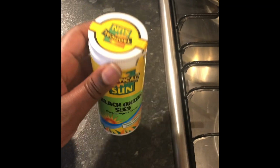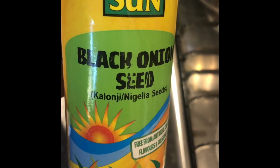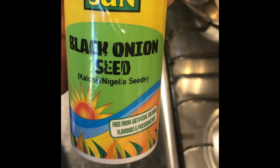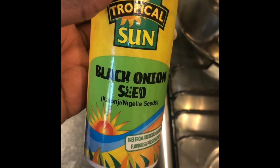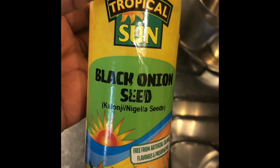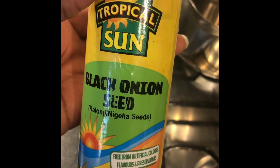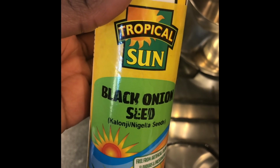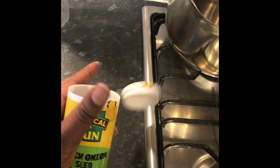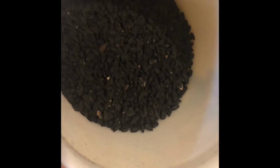Our first ingredient is going to be these black onion seeds, which you know commonly as kalonji seeds or Nigella sativa seeds. The black onion seeds have been shown to be really fantastic at almost everything, and that's why they're often called the miracle seeds, because they can cure so many ailments. Black seeds have been shown to actually increase the rate at which your hair grows, and they can also help hair to grow back in bald patches.